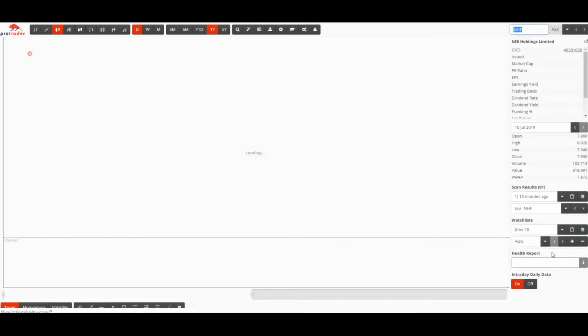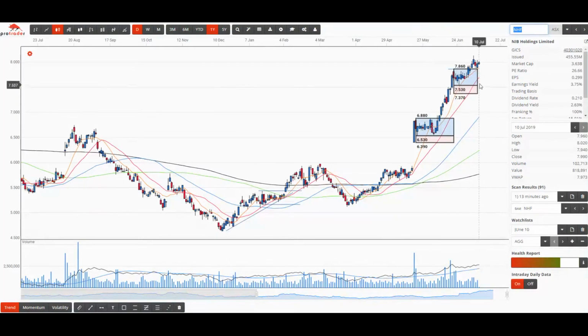So moving on, insurance company has only just left its second box, gapped up, massive volume, held that gap, formed a tight box, broke up. And this is a good example. And so you've already got your stop loss to well above break even here, and you're just letting the trend do its thing. This might come down here and stop you out.